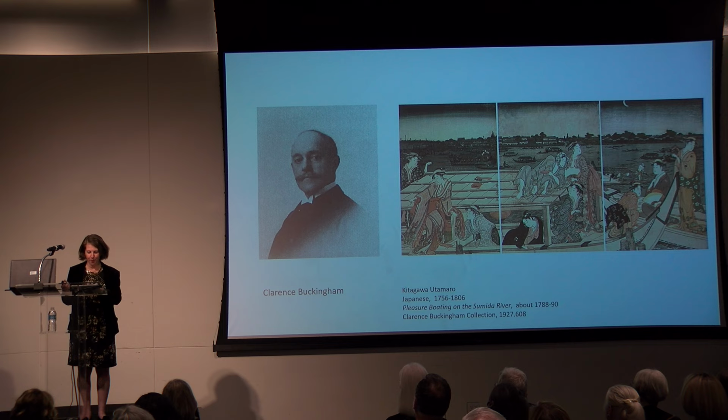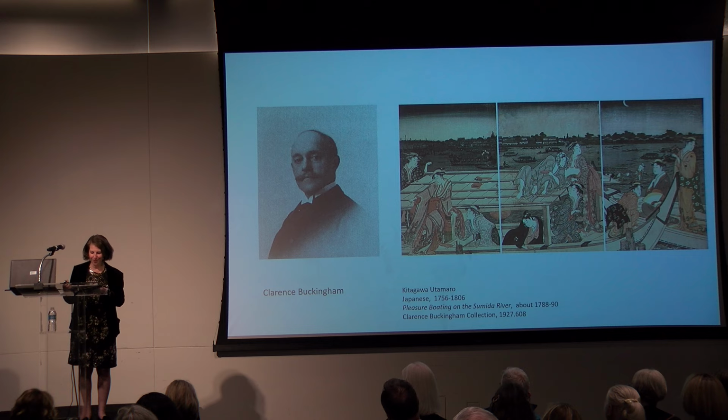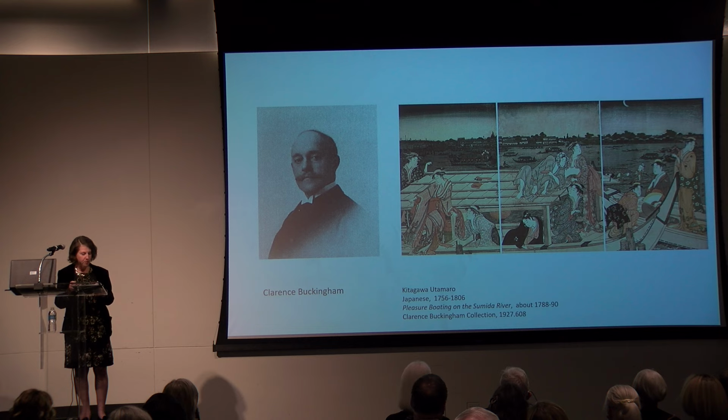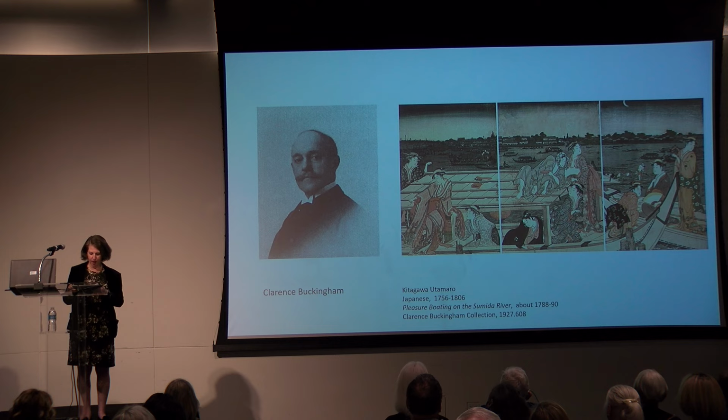Buckingham was a successful businessman and railroad magnate. He was on the board of several banks. He served briefly as the president of the Northwestern Elevated Railroad Company, and he was trustee of the museum for over a decade. So I often like to think, what could Buckingham have thought about the images of beautiful people, courtesans, the amusements of life in a pre-modern Japanese city, such as the scene of pleasure boating on the Sumida River in Edo, which is now Tokyo, when he first embarked on collecting Japanese prints.